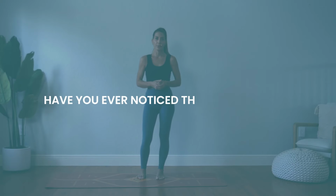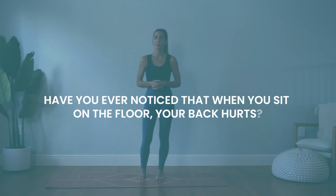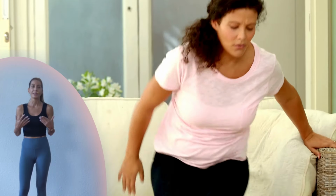Have you ever noticed that when you sit on the floor, your back hurts? It's not just you. Many people experience low back pain from sitting on the floor, or when they stand up from sitting, they'll feel tightness and discomfort in their lower back. I'm going to explain why this happens and how you can adjust your sitting habits to fix it.